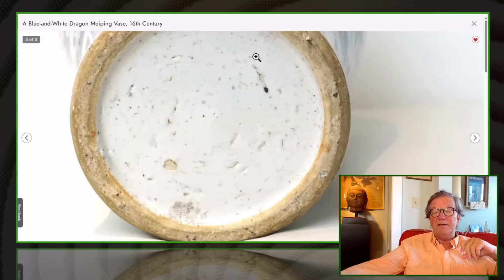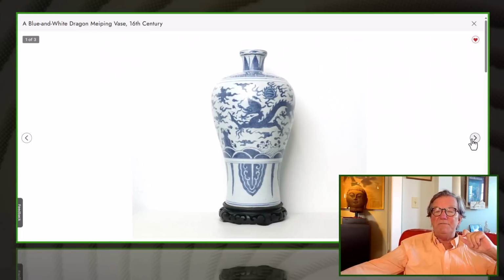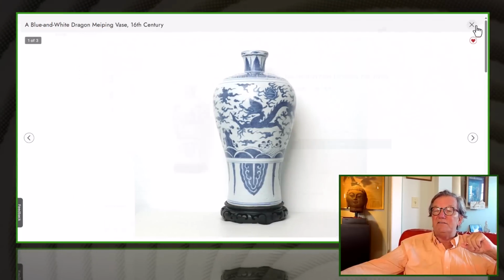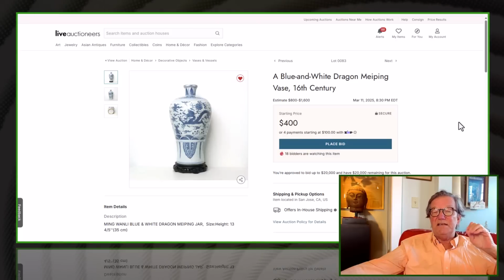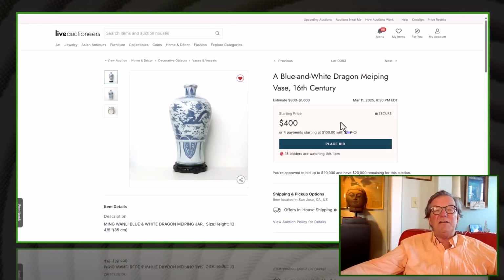There's the bottom of it. It looks fine from what I can see. It does not appear to be a reproduction. It's nicely potted. It's got a very reasonable estimate of $800 to $1,600. I think it'll go well beyond that. But if you're a Wan Li buyer, it's a good thing to look at. So check that out. That sale is on March 11th.